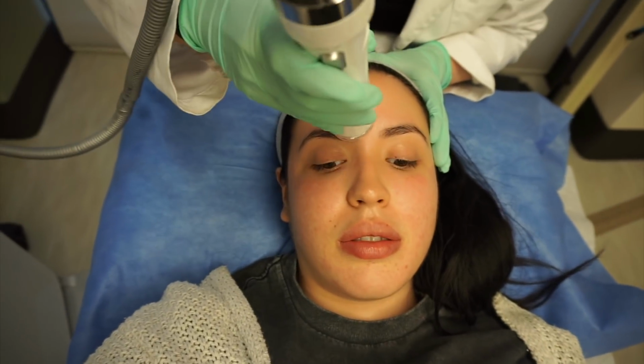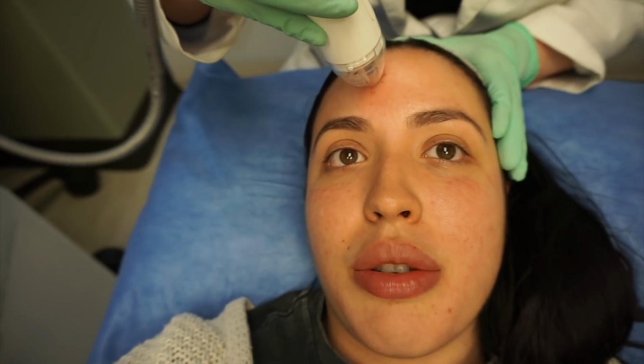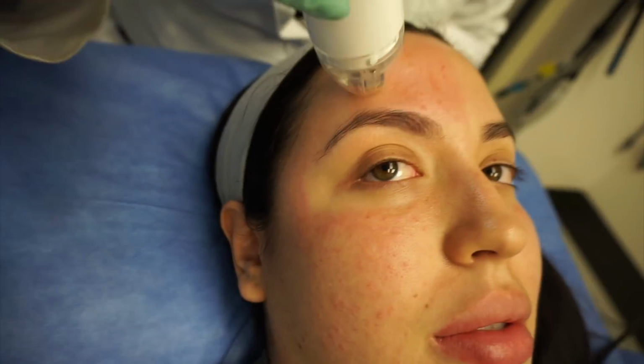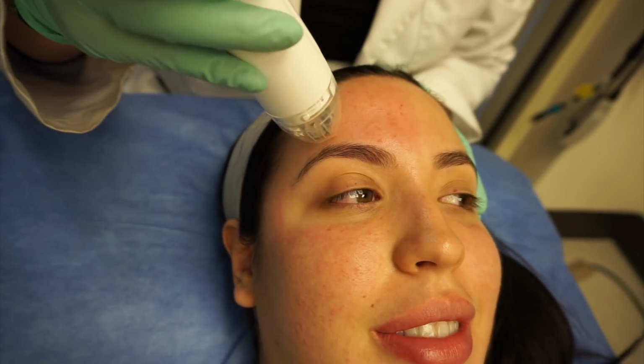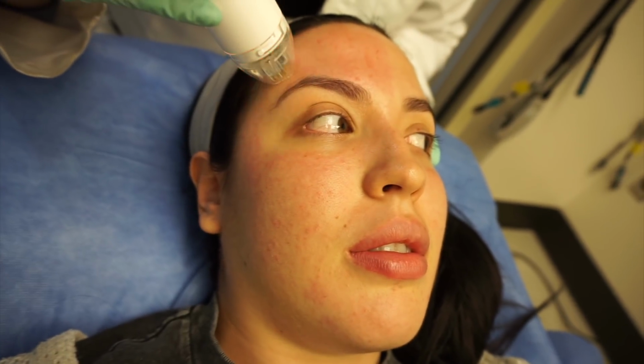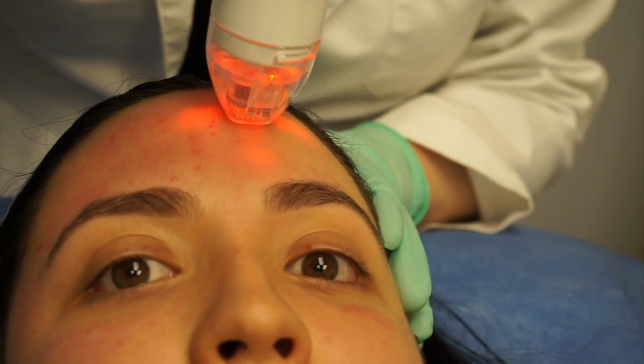So this treatment is called the Vivace, and it's a microneedling treatment. It's also known for collagen induction. It's a minimally invasive treatment, so there's not a lot of downtime, which I love about this, because with a lot of facials and treatments that you get on the face, usually you wouldn't be able to wear makeup for at least a week or a couple of days. This one has a really quick downtime. I believe it's 24 hours.